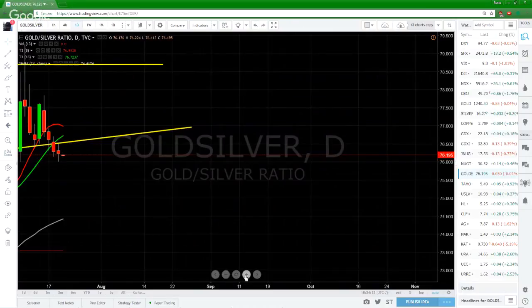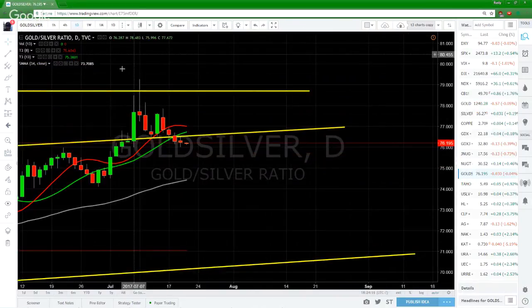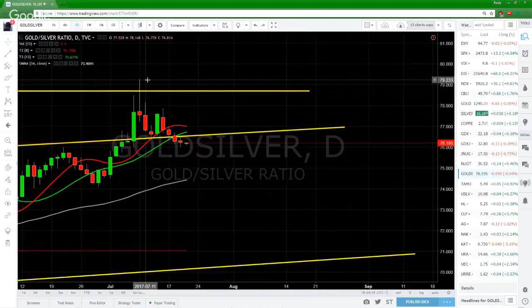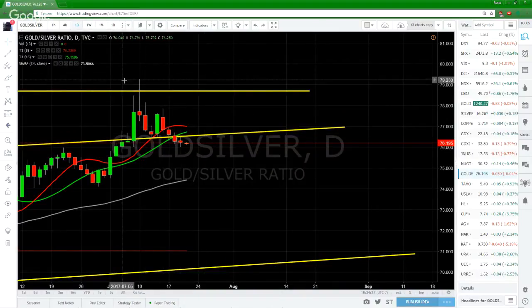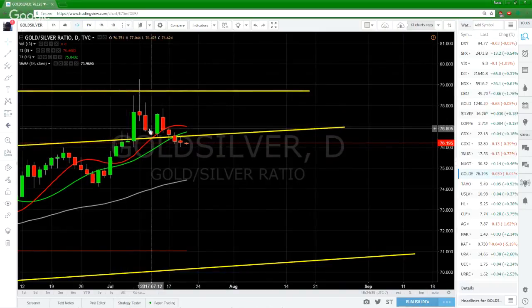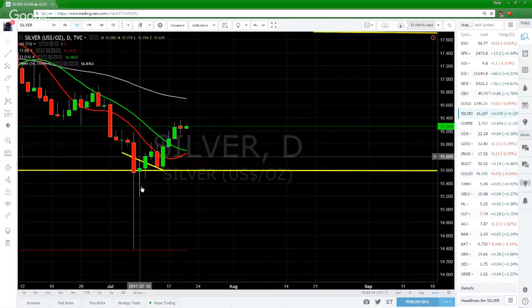Gold, silver, looks like the 78. Looks like that bottom, the fat finger bottom for gold. Silver was the top of the gold-silver ratio. So whoever bought two weekends ago is in the game. Make sure silver supports, or make sure that support line holds.